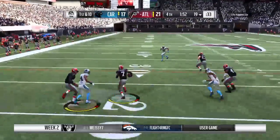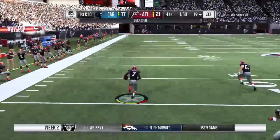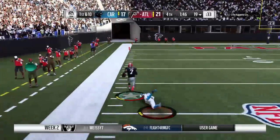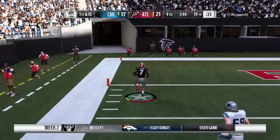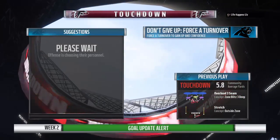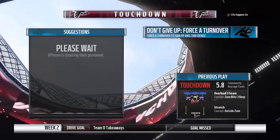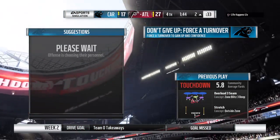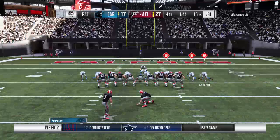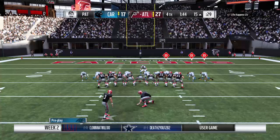And they'll run it here. Good move at the 30. A big seam, and he might go all the way. Touchdown, Falcons. Tevin Coleman, 81 yards. And the Falcons will extend their lead. Still an important piece of business to take care of, the extra point.